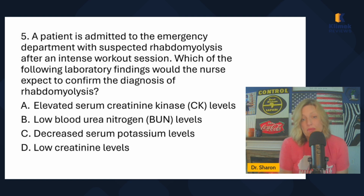And it can happen after a very intense and particularly anaerobic workout where people are lifting weights and they can cause enough muscle breakdown. So anyway, you can see it occur after very intense workouts. That's one of the reasons it can occur. So let's look and see if we have any kidney options here.